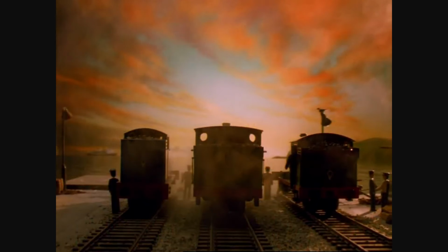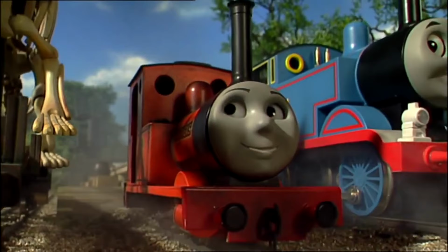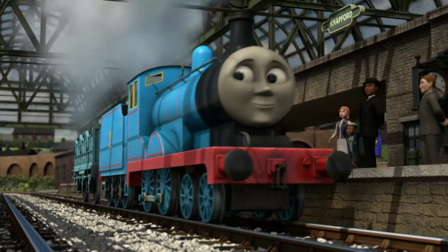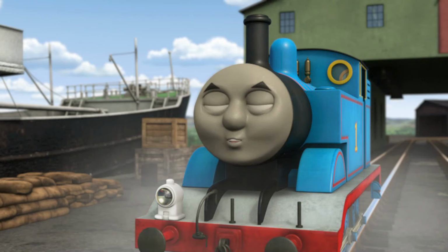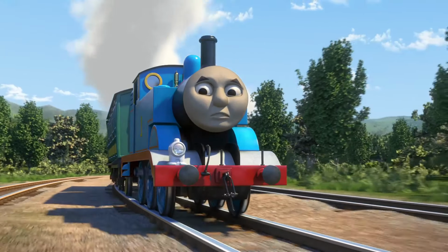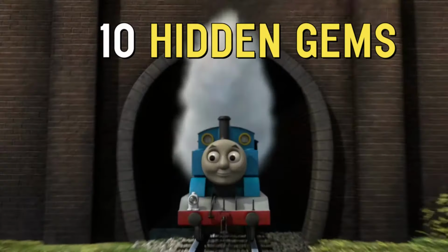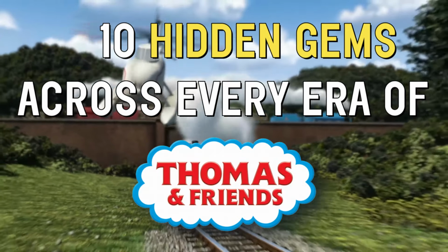This time however, I'm gonna expand the horizons and will shed some spotlight on episodes not just from the hit era, but across every era. That means that at least one episode from the classic, hit, Nitrogen, Mattel, and Big World Big Adventures era respectively is included on the list. Without any further ado, let's examine 10 hidden gems across every era of Thomas and Friends.